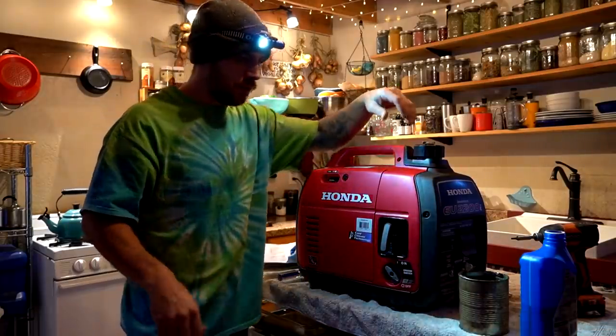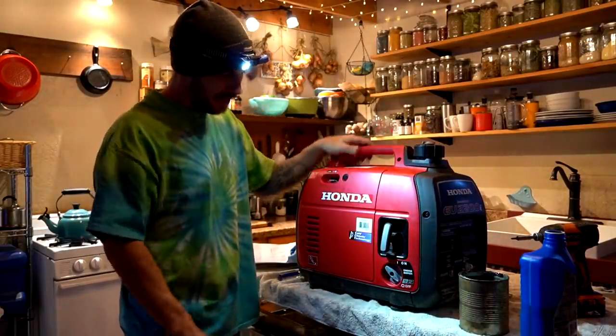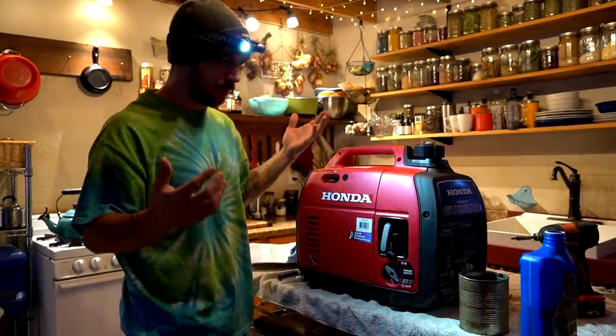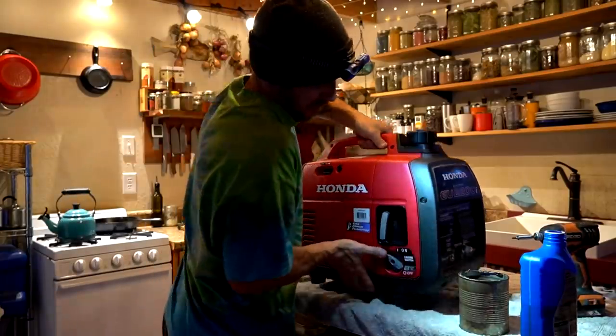Well, that officially does it for our shop kitchen and working on the generator for today. And hopefully it wasn't a mistake buying this generator. I like it when it's running good, and hopefully these things we did today will fix the problems we've been having, and we're definitely going to be able to test this out in a few days because it is going to get cold.